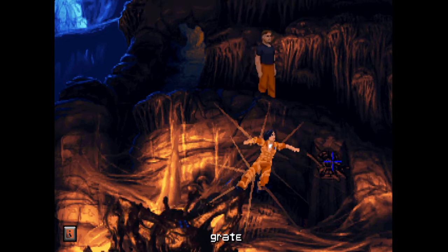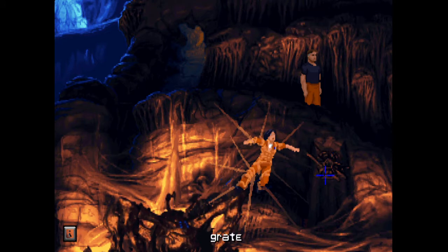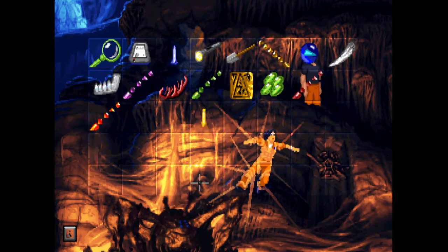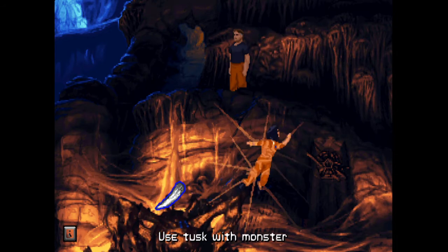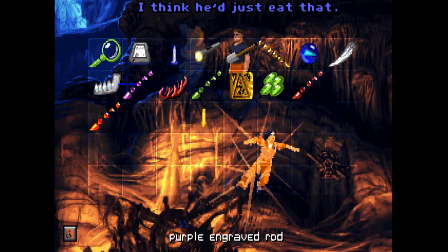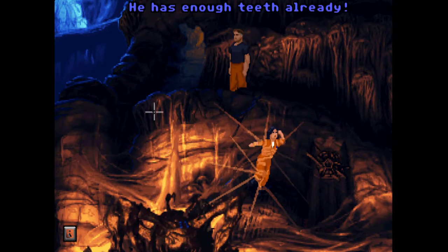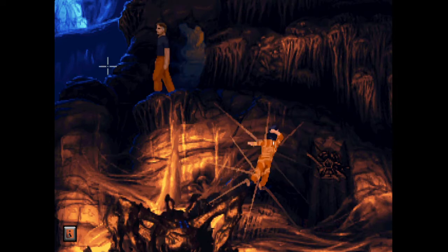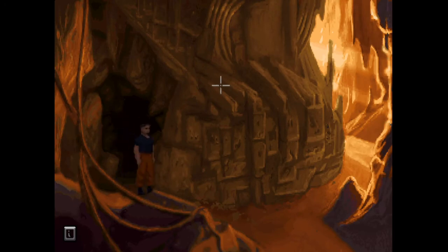What's this grate thing? It looks like a grate sealing something off. Right, so sealing something off, okay. We couldn't speak to Robbins, could we? I don't suppose we can, like, stab it with this. I think he'd just eat that. Okay, so I think he's just going to eat literally anything. He has enough teeth already. Okay, so I don't think there's an awful lot we can do here. The general consensus from the comments seems to suggest that we're going to need Brink for this.